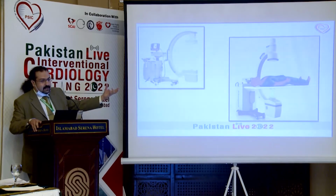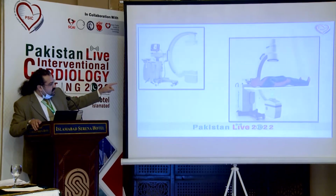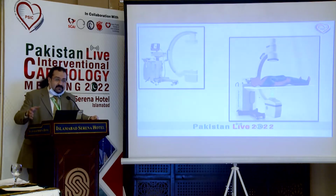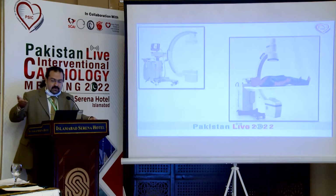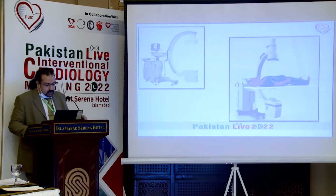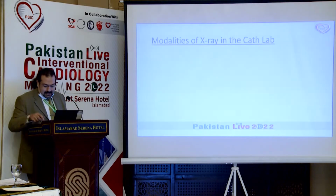It's radiating the whole patient and the people around as well. The source of radiation, the X-ray tube or generator, is placed under the table at that end. Above the table is the other end, the image intensifier. It receives all the radiation coming through the patient's body and translates it onto the monitor, and we see all the organs moving in front of us. This small thing, not visible under the table, is the main issue, but without it we cannot work.